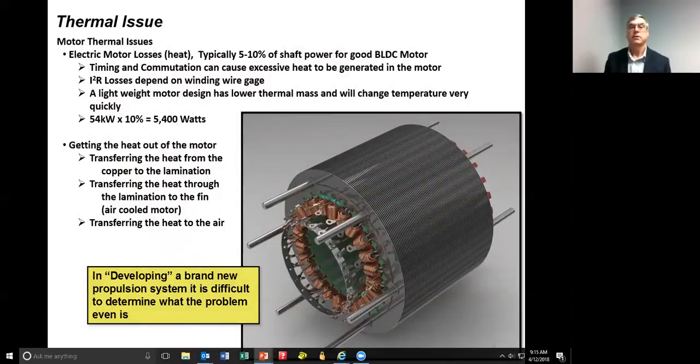So as we go forward, this is where the development testing thought process comes in. There are many thermal issues in these motors, when you're talking between 5 and 10% of the shaft horsepower has to be rejected in heat. In this development program, it was very difficult to understand what was causing the heat. Was the timing or commutation, were we miscommutating the motor, causing it to generate more heat for some reason? You know, the I squared R, or current squared times the resistance of the winding itself, depends on the wire gauge and its effective wire gauge. So there's the heat rejection that comes there.